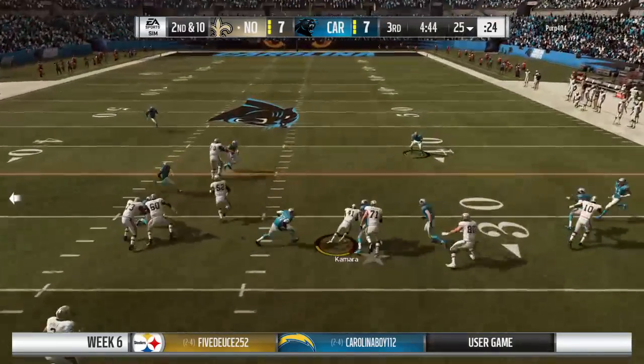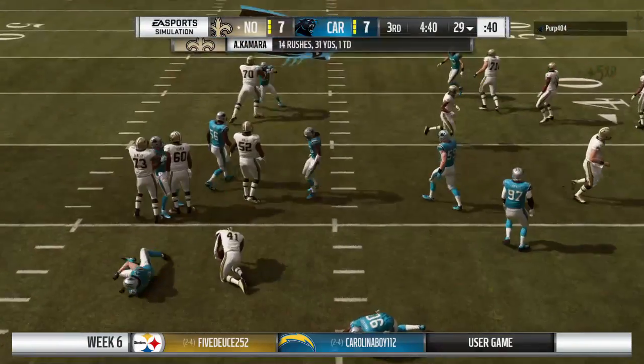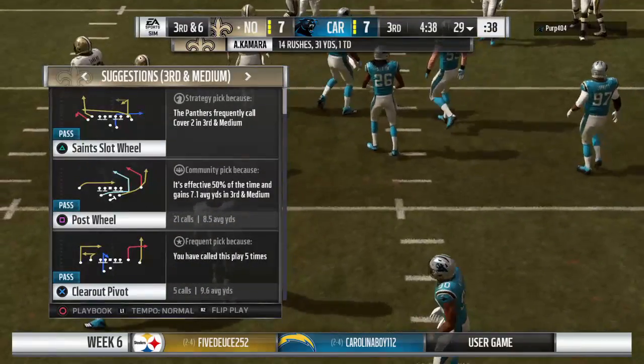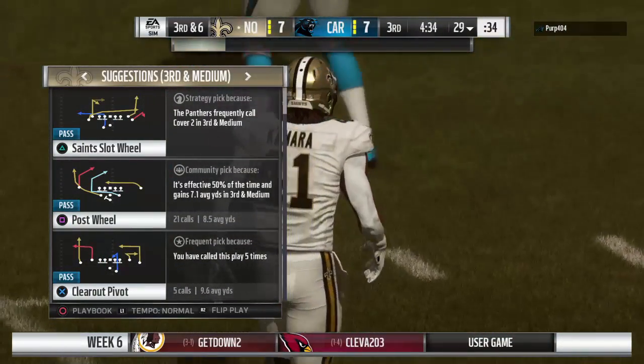They'll run it now out of the gun. And he's able to plow forward up to about the 29, just shy of the 30. Call it a gain of 4, and it'll leave him with a third down and 6 to go.